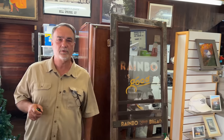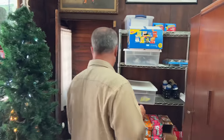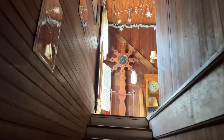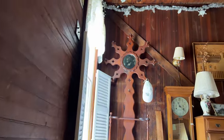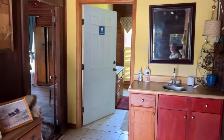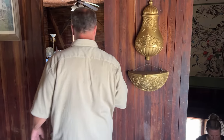We're going to walk upstairs and see what it looks like up here. He says it's accessible, so let's look at it. Oh, we got a bathroom up here. Oh, wow, this is neat.